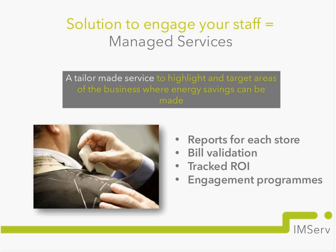IMServe can provide various different functions, including reports for each store such as energy league tables, calendar view reports and day base load. We can set up alerts per store, for example when consumption falls outside of the benchmark tolerance of that site, and IMServe will investigate, contact the store to discuss and agree opportunities for improvement.